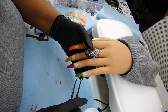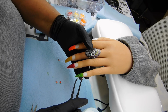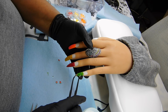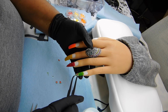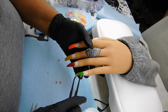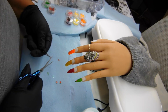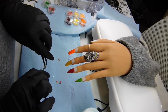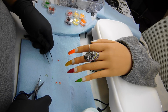Sometimes you have to put ideas down on paper so you can follow the paper and bring it to life, but sometimes you can do it off the top of your head, and that's what we did here, guys. So I'm not going to do a lot of rambling and talking. I'm really going to let you sit back, enjoy some music, and watch these nails come to life, and watch all of the different fruit pieces get encapsulated.